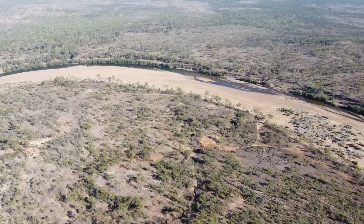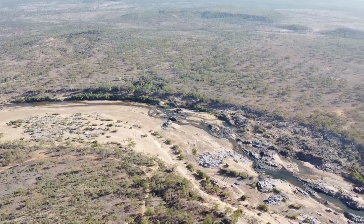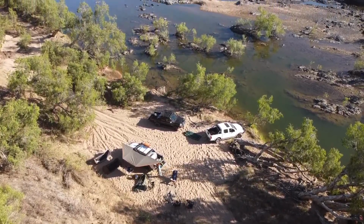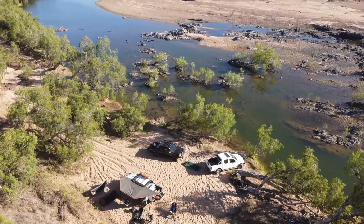In that big sort of circular area is the Big Bend camping area. It's a pretty spectacular spot. The river obviously is the main attraction there, and you can camp all along there. There are some easier spots if you want to camp right up the top, and you could probably take a moderate four-wheel drive down there.